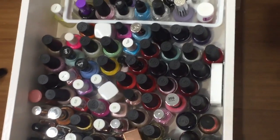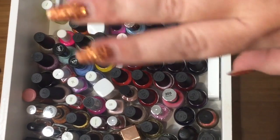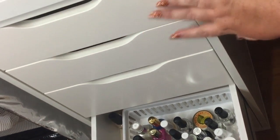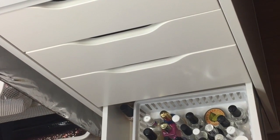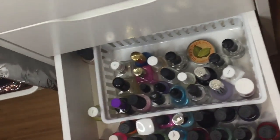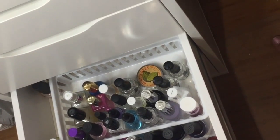my nail polish collection. And I know it looks like a lot of nail polish considering I'm someone who has acrylics at the moment, but these two here were completely full. I reckon I got rid of a good 200 nail polishes. And I'm happy because I've now got 2 spare drawers, and we'll get to that a little bit later, but I don't know if I'm going to use these for palettes or if I'm going to move all my lip stuff over here.